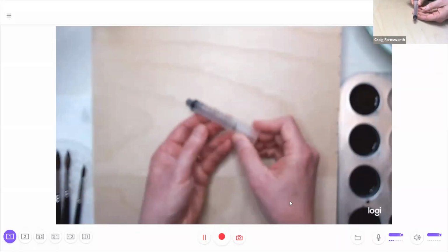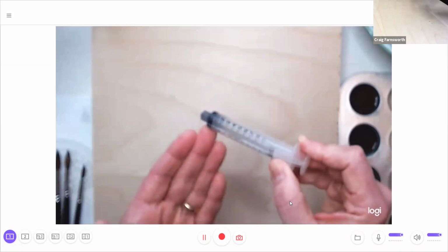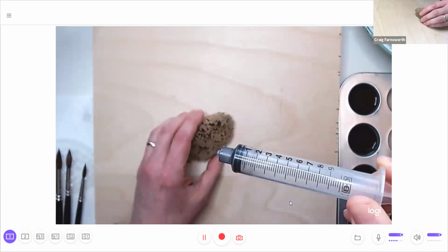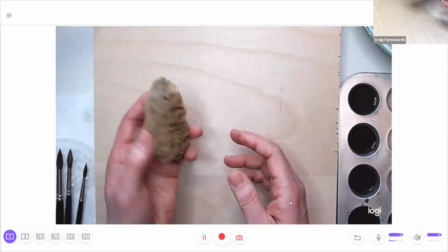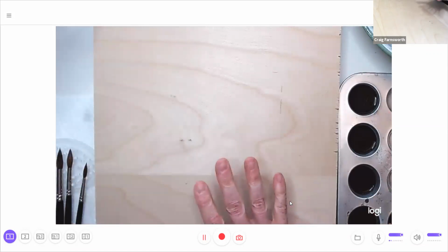Syringe I use to draw water. Syringe that I use to pull water out of basins and kind of control how much, rather than spooning it or that sort of thing. It's just a way to move water around. And then a sponge that I'll use to wet or clean paper at different times as well.